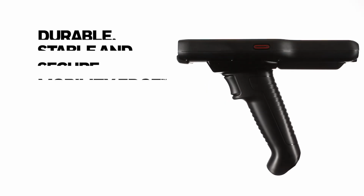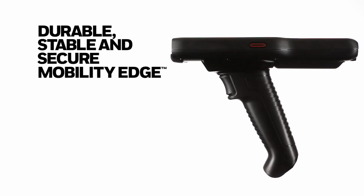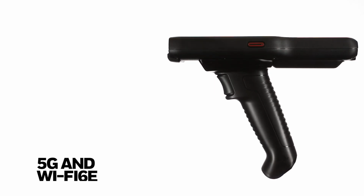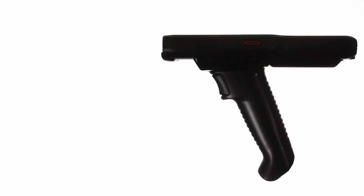Built on the durable, stable, and secure Mobility Edge platform, supporting long life cycle and simplified deployment, equipped with 5G and Wi-Fi 6E capabilities for always-on and seamless connectivity.